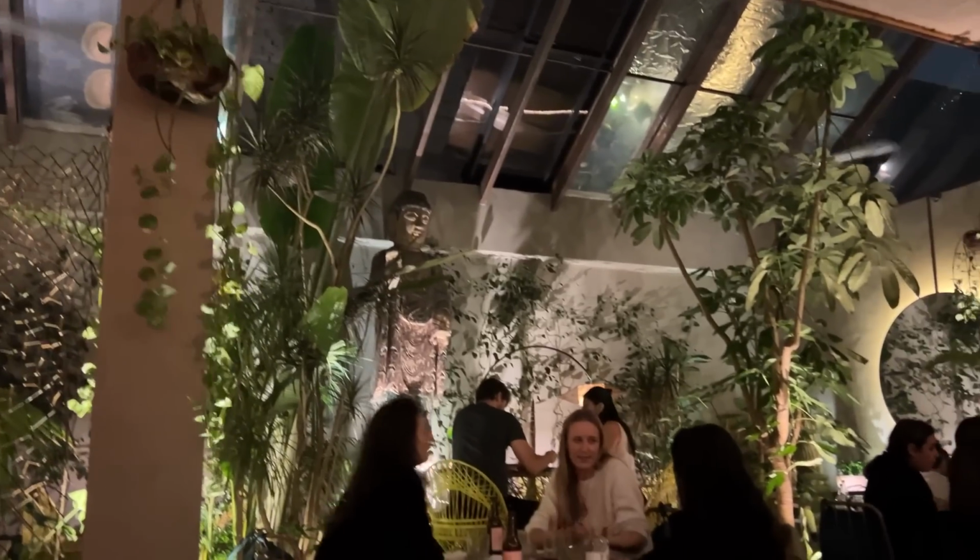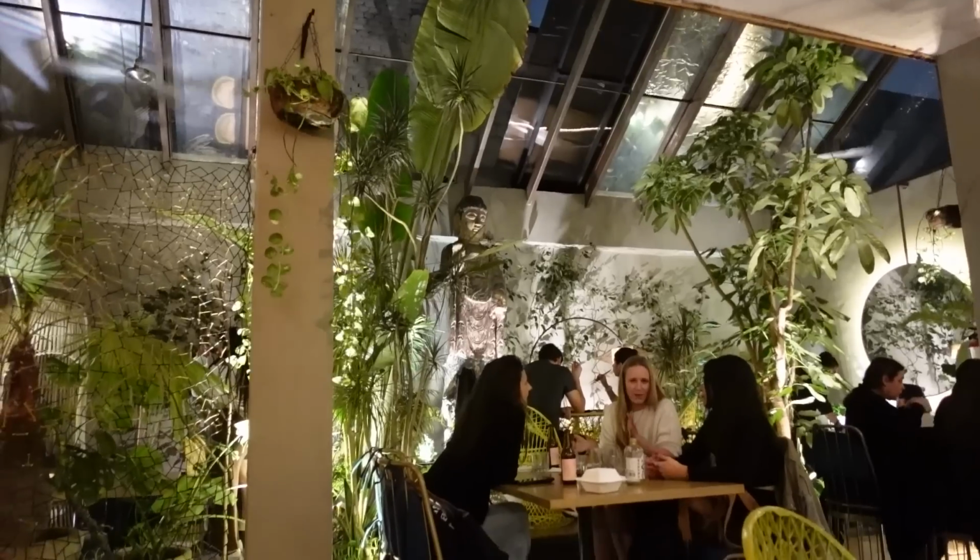We're just here to sample a few dishes just to see how we like this restaurant. We're not even that hungry, to be honest, and it's literally 10 o'clock and they're about to close, but we're gonna get a couple dishes just to check out and see how we like it. But it's a really cute vibe, cute restaurant. Hopefully the food is just as good as the vibe.